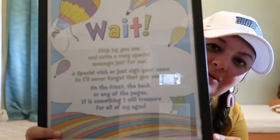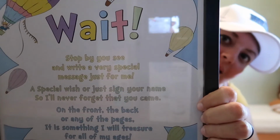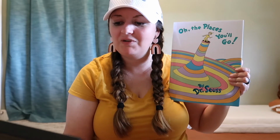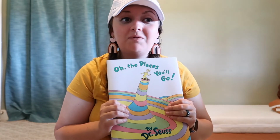If it shows up backwards right now, I'll just insert a picture. But we're putting this up. It says, "Wait, stop by UC and write a very special message just for me. A special wish, or just sign your name, so I'll never forget that you came. On the front, the back, or any of the pages, it is something I will treasure for all of my ages." So this is something that we want to include in any kind of get-together for our little one in the future.